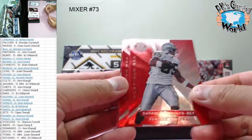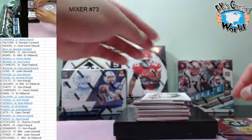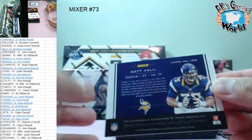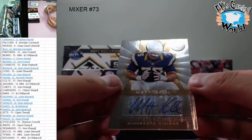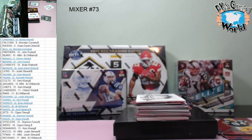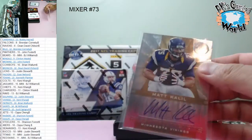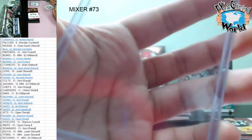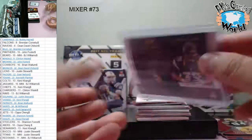Got Darius Heyward-Bey, Bo Jackson, Sean Green, and Sterling Sharp. And our next hit, we got a nice one here. We have a Matt Kalil, 4 out of 25. Nice hit. Freshman Phenom to the Minnesota Vikings. Pretty neat. That's gold. And the Vikings go to Kenny. Here you go, Kenny. Nice hit. Pretty neat, Matt Kalil, 4 out of 25, Minnesota Vikings.